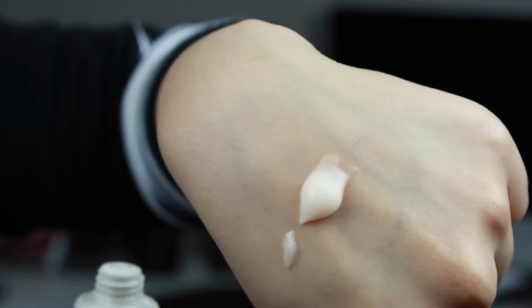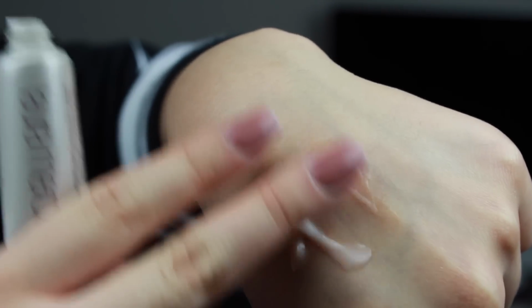I'm not totally impressed, so I'm extremely happy that I have never spent the money on it. The primer is not the primers that I tend to use. I like more silicone based primers, and this kind of feels like a moisturizer. So it does kind of hydrate the skin in preparation for foundation, but it's not a primer that I enjoy using because, like I said, I do like more silicone based primers which really even out the texture on the skin and not just hydrate it.